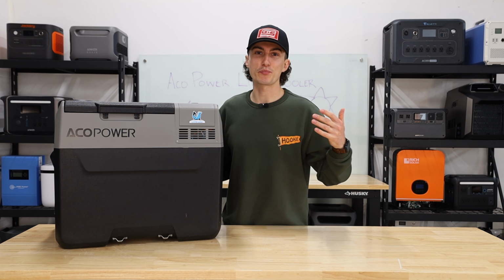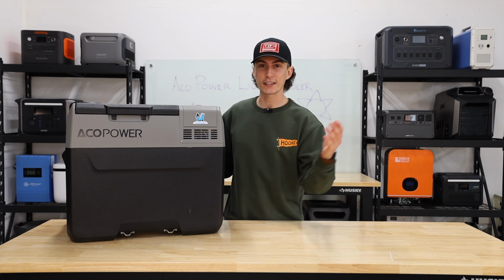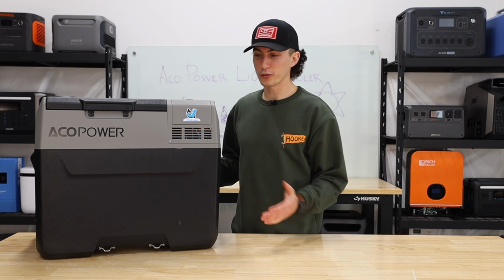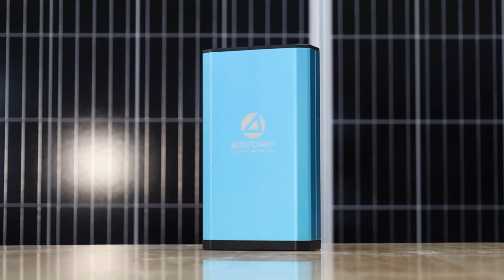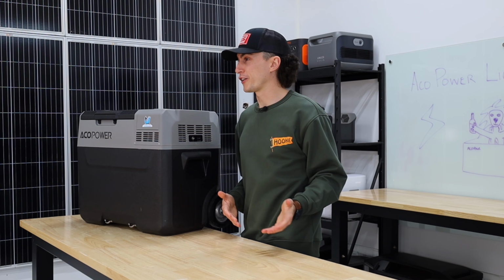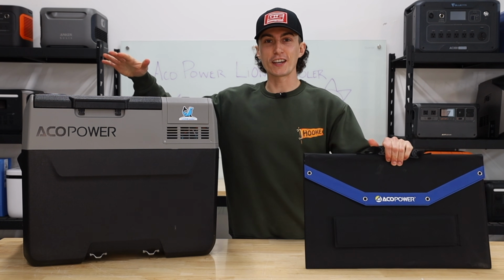Eco Power is actually a brand that's well known for their Tesla fridges, but they also have a ton of other products like this 12-volt fridge freezer. This is the LiON Cooler Pro. This is a portable 12-volt cooler. You can also get it with a battery, so you can run it completely self-sufficiently off of this thing right here. You don't need the battery. You can just run it plugged into your car or power station or just the wall in your house. You can also get it with a sweet little foldable solar panel, which makes this thing quite the unit.